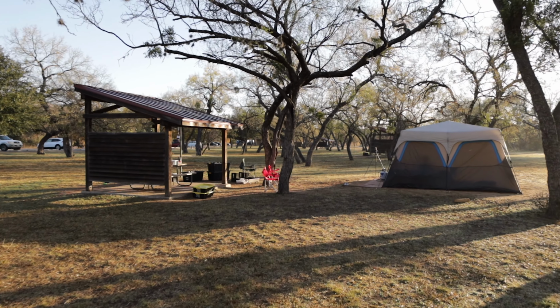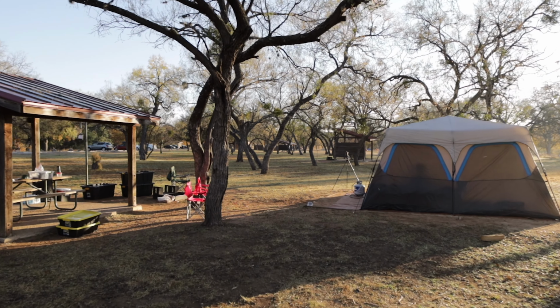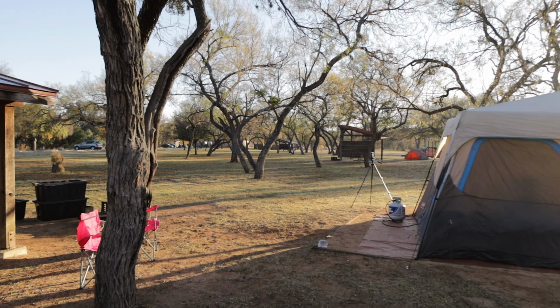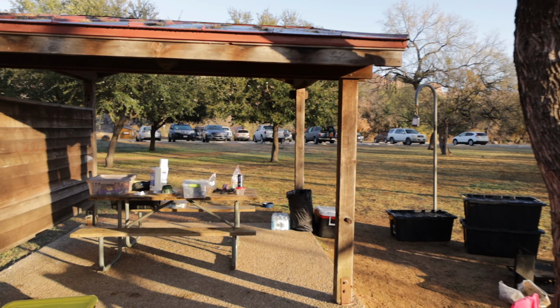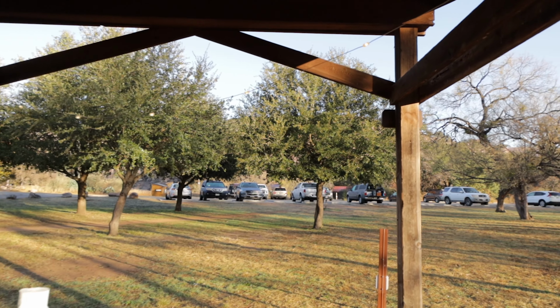Here's our camp, our trusty Instant Up tent. Got that 20-pound propane tank out there as Mr. Buddy's inside warming everybody up. No fire set up. We do have our solar lights out. Oh, I need to turn those off. Turned them on this morning as I was getting ready.